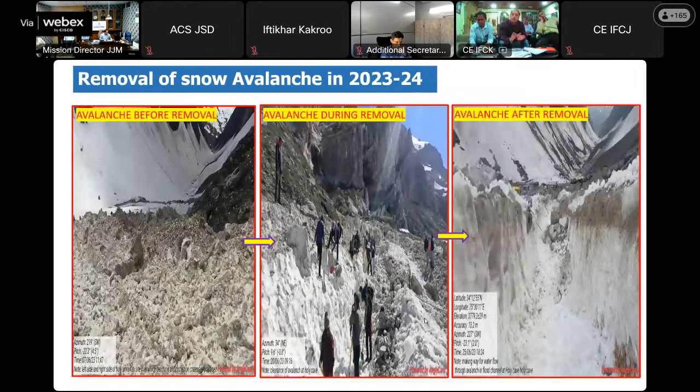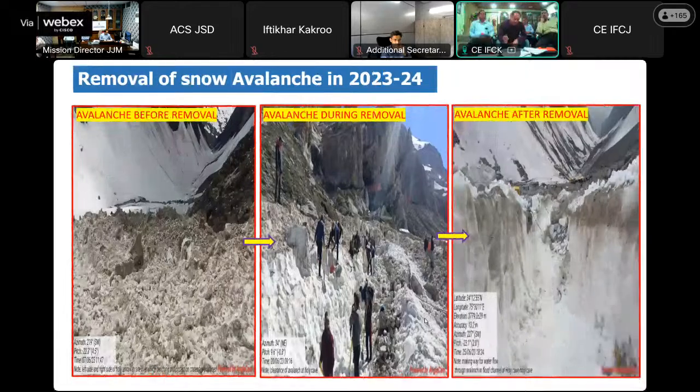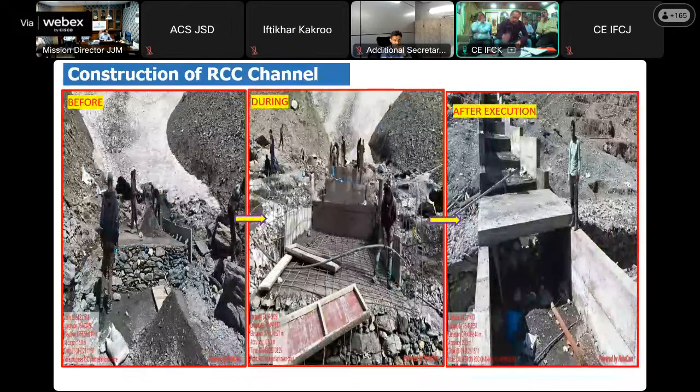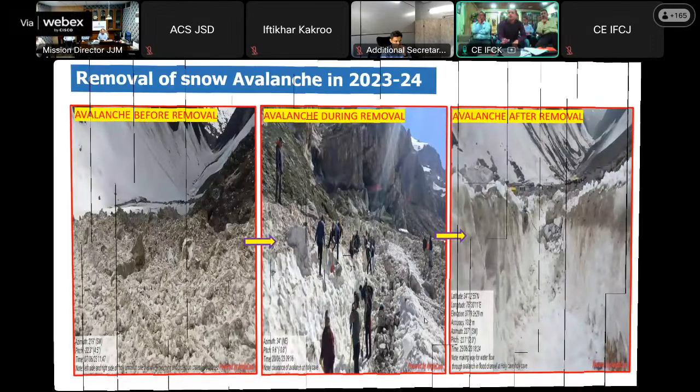There are some photographs. The first one was taken on 7th June 2023, when our sub-regional team went to site to start the work. They witnessed a heavy snow avalanche on 7th of June. Then the work for removal of this snow avalanche was started on 15th of June. By 26th of June, we completed this job, with a cut of 3 meters in width.